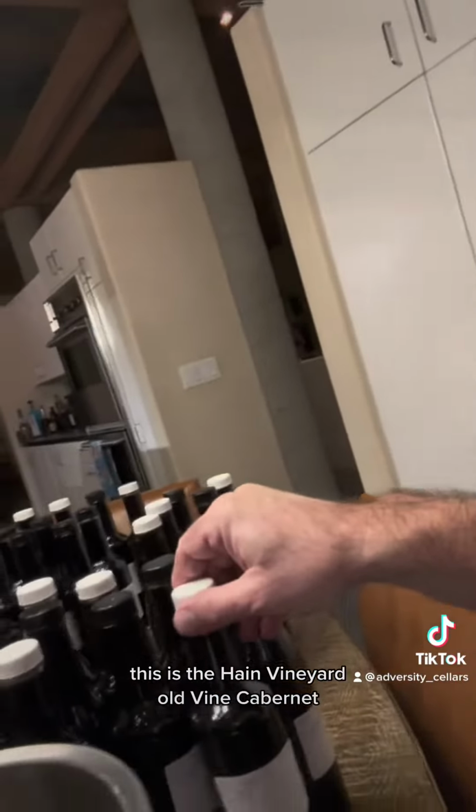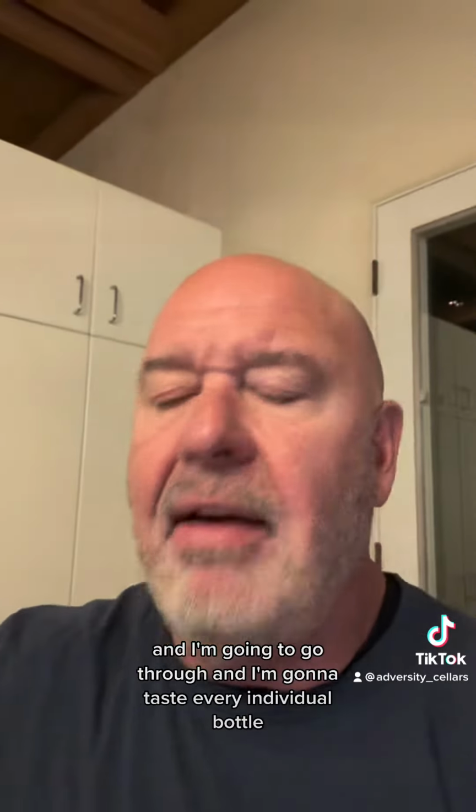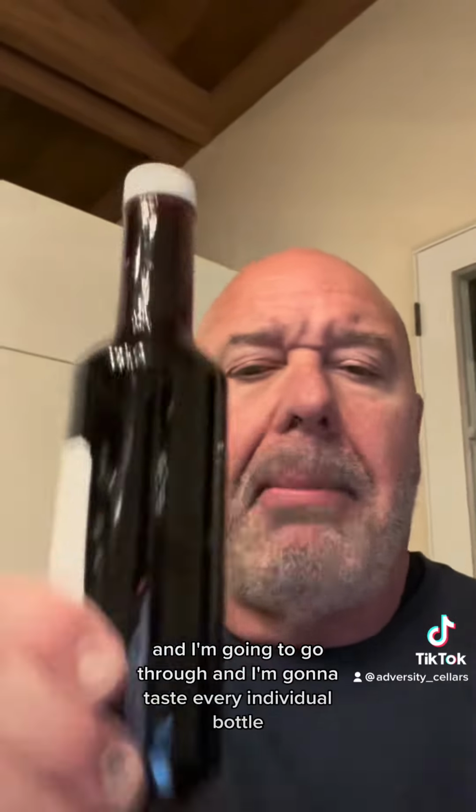For instance, this is the Hayne Vineyard Old Vine Zinfandel. And I'm going to go through and taste every individual bottle. Each bottle represents one barrel. So the team today pulled a sample from every barrel.